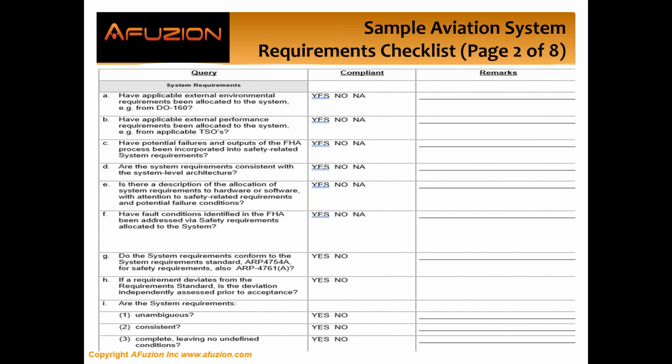Iteration, remember? Then, do I have a description of how I've allocated requirements to hardware and software, including safety-related requirements and all potential failure conditions? I've got fault tree, I've got FHA, PSSA. Then, have all the fault conditions identified in that FHA been addressed via the system requirements, the safety requirements allocated to the system?